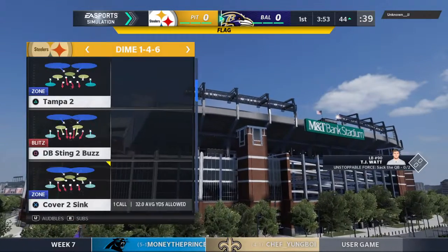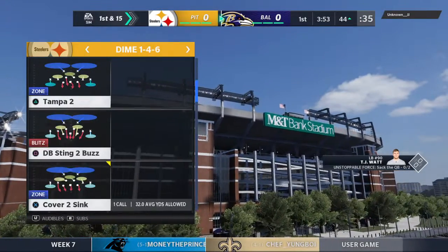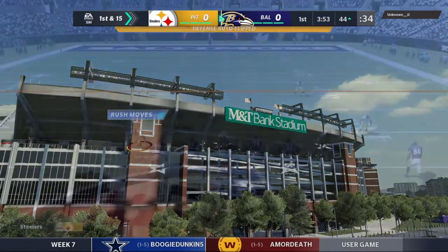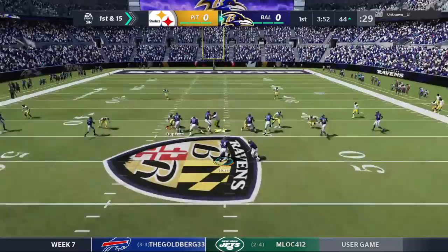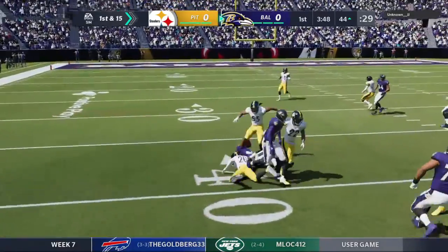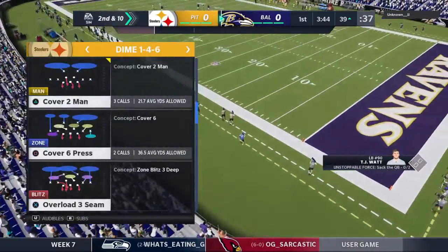And that'll set them back 5. Now they need 15 yards on this series after the delay of game. First and 15. Dobbins running out of the gun. On the defensive end, Cameron Sutton with a tackle.